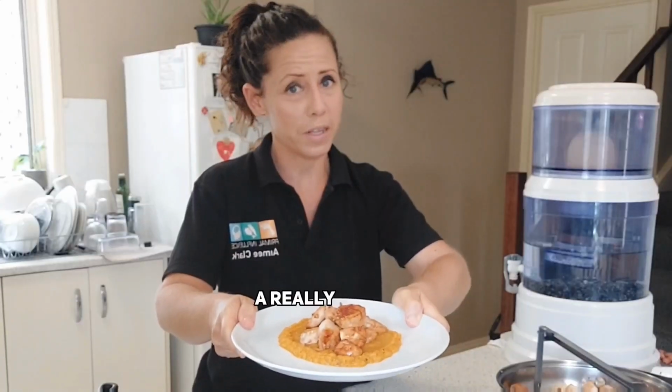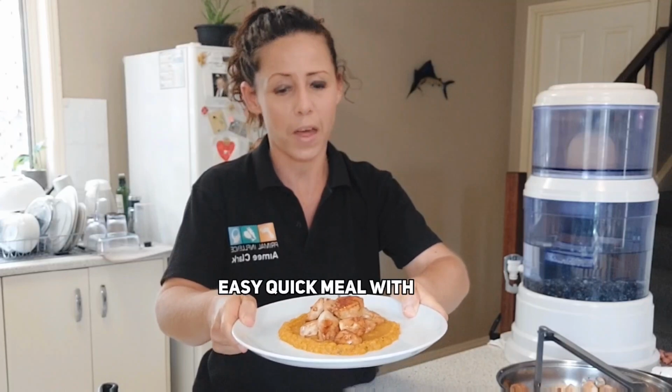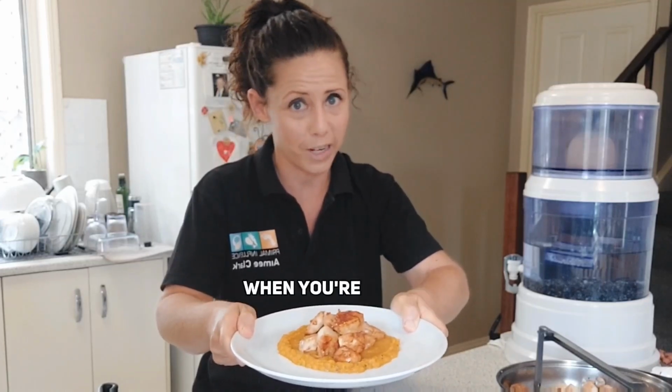And there you have it. A really healthy, easy, quick meal with the healthiest cut of chicken when you're eating chicken.